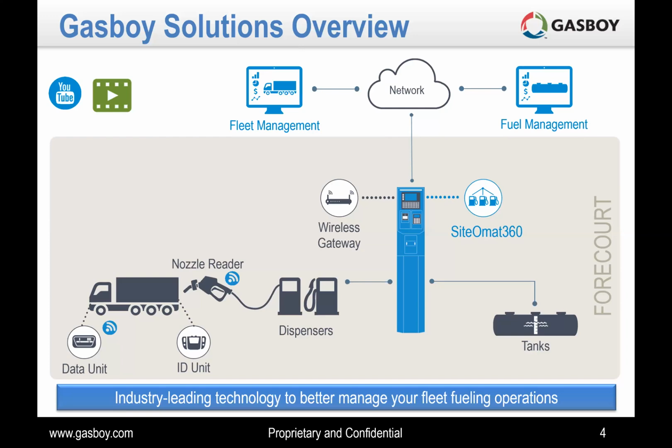So if you look at the slide that's up on the screen now, and you go to the front of that truck, we put in there what's called a data unit. We can actually feed all of the protocol information off of an asset, whether it's a pickup truck, a sedan, or a box truck, or some kind of dump truck, plow. So think about that for a second.